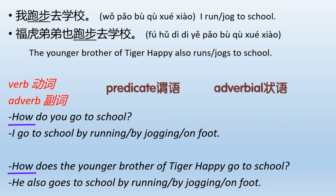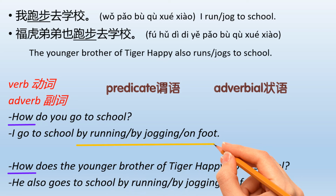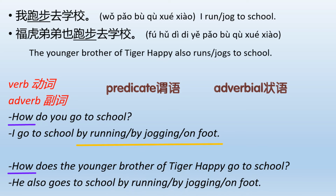怎么样? For example, how do you go to school? I go to school by running, by jogging, on foot, or by bicycle. How does the younger brother of Tiger Happy go to school? He also goes to school by running, by jogging, on foot, or by bicycle, by bus.